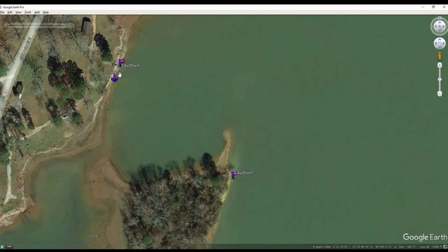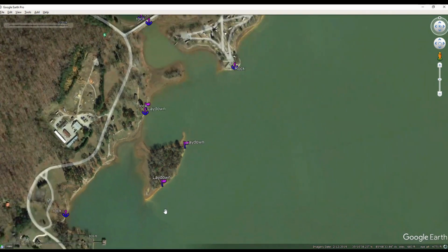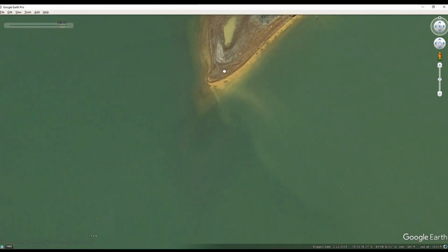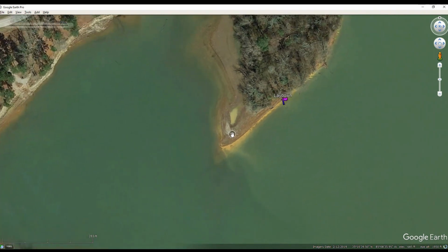We've also got some laydowns here, some more rock, more laydowns. You can see that we went ahead and marked for you guys. This point looks interesting right here. It didn't mark anything because there's really nothing to mark, but it almost looks like it has an indentation on the top of the point. So the point comes out, but then at the top of the point, it has like this little bowl that comes in here or something. So this would be an interesting point to fish around.